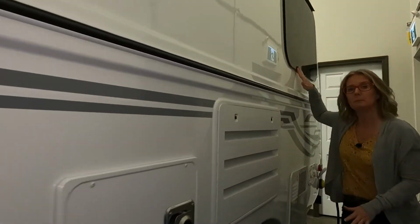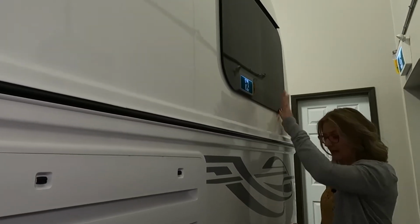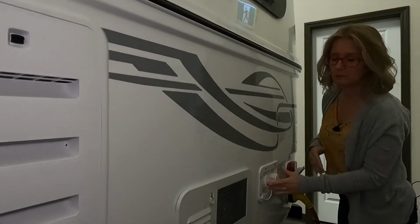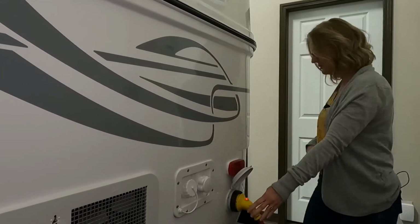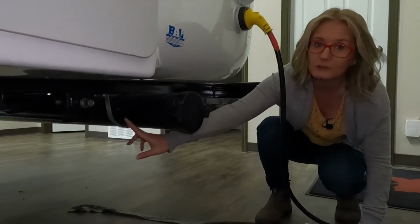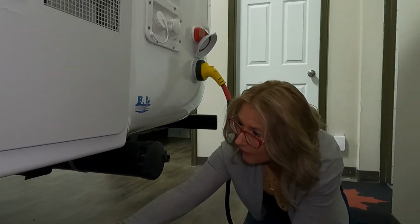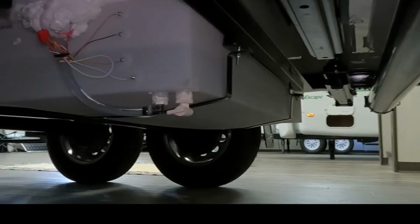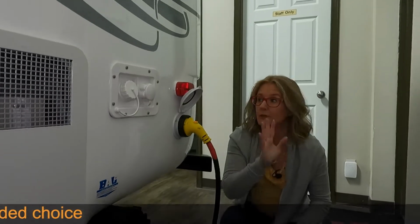Coming back, you can see that this particular one went with the option of the frameless windows. They are dual pane thermal windows, but this is an option. Here's your water fill, whether it be filling the tank or hooked up, and your 30 amp electrical connection. And down here is where your sewer hose is, as well as your manual jacks. And Corey, if you can show them on that freshwater tank, there are actual sensors, and the sensors are also an option, and they just help you with more accurate understanding of what the levels in your tank are.